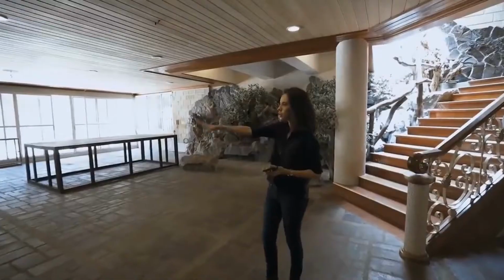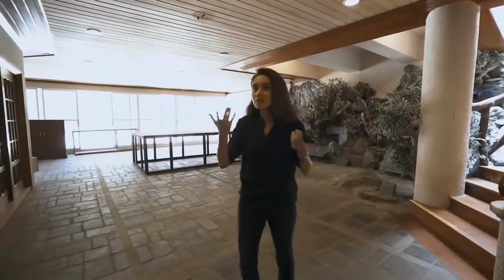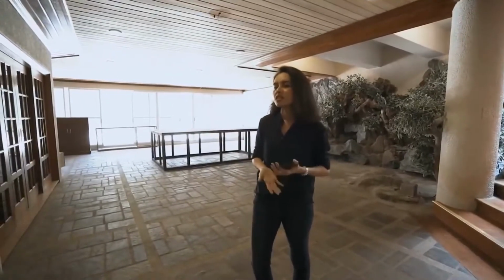Ay, mali. Ito pala yung iniisip kong meeting room nila. Ah, okay. So, entertainment room. And then the other one that we came in from, the bedroom slash study slash den.